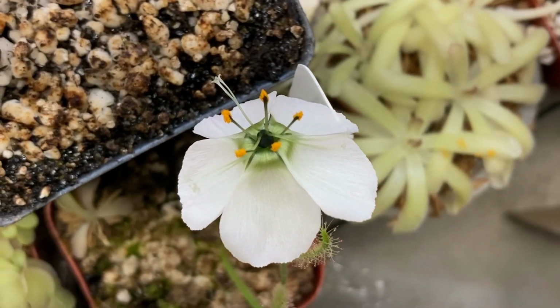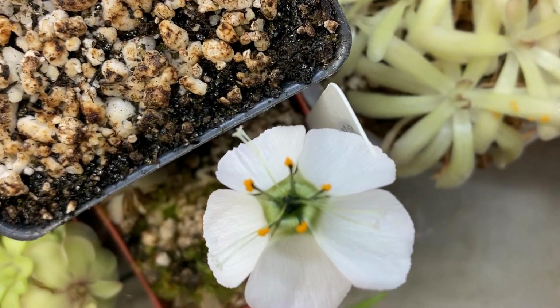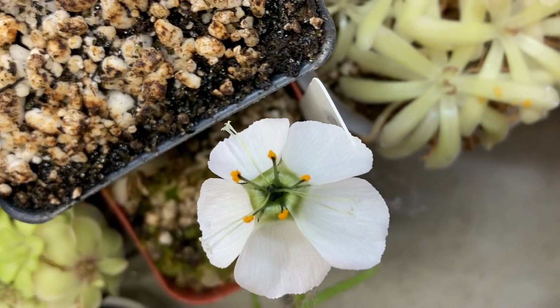Now, this is the first one that I've had bloom so far, so I don't have all the different color forms to show you, but this plant comes not in just this simple, quote-unquote simple, creamy white variation.